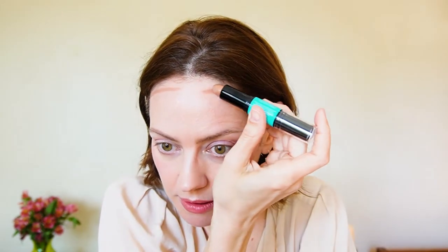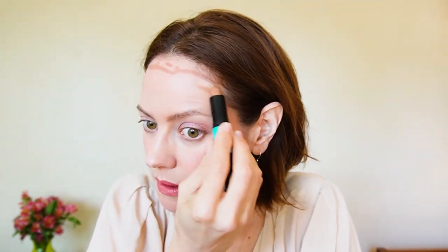So I'm going to put this up here because when you have a giant forehead, such as mine, it needs a little help being brought back down to earth. Where else should I put the contouring? I don't really want to put it anywhere else. I'm going to rub this in. I'm going to tap until I die. Until one of us dies, who will it be? Hopefully not me right now.